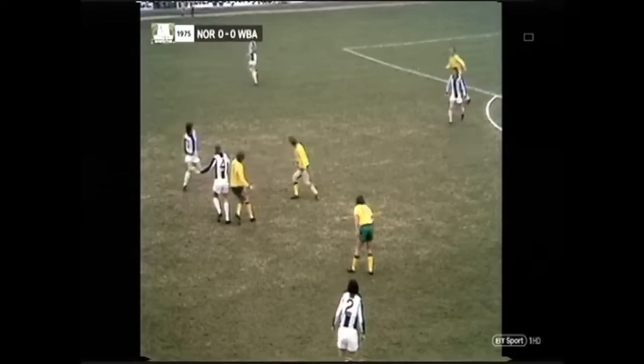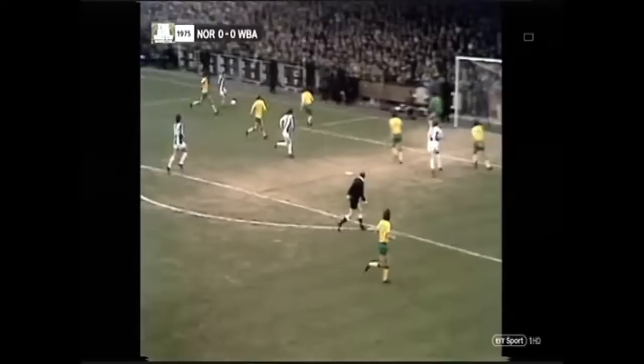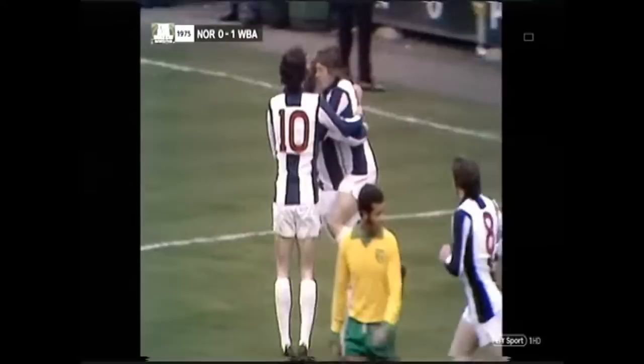And Miller getting involved in there. Glover to Johnson. Johnson getting by Machin. Good run by Willie Johnson. Can he pull one back? Yes! No trouble at all. Joe Mayo. And the run by Willie Johnson. Joe Mayo puts Albion into the lead.